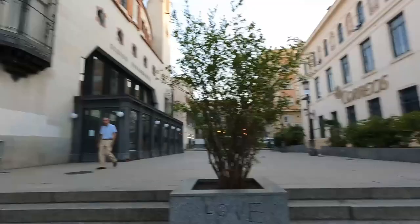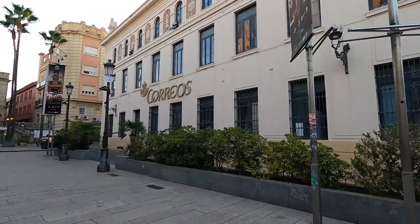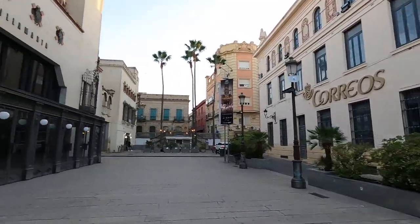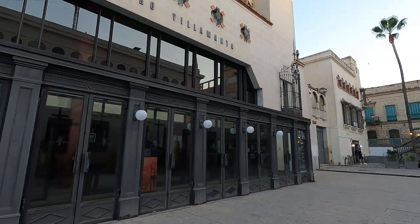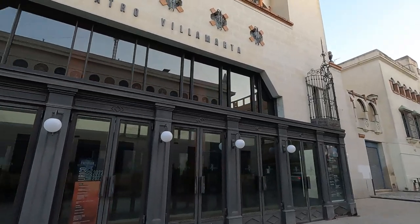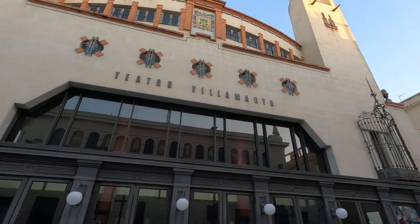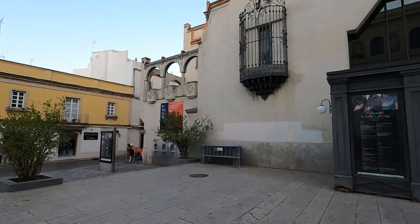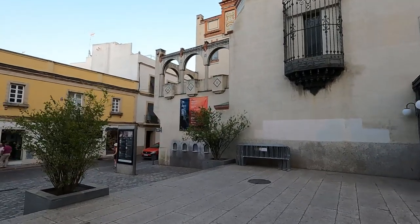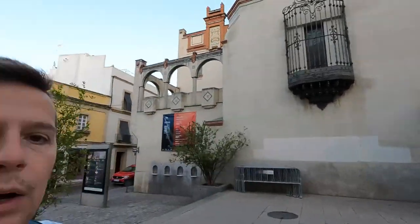Okay, I've been walking for 7 or 8 minutes now, maybe less, 6, and I've already found something. So this says Correos, which means post office. And here we go, Teatro Via Marta. Look at that, guys, that looks pretty cool. This almost has a Gothic style to it. Look at that, a section here almost looks a little bit like the cathedral in Sevilla, guys. Not exactly, but that wing did anyway.